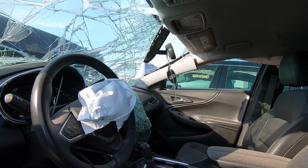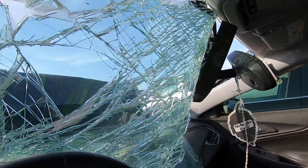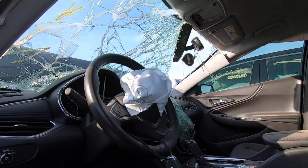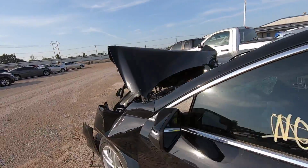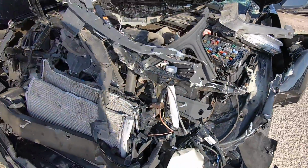Golly, I wonder what came through the windshield though. You know what I mean? I mean, look at this. Unbelievable. Well, you think it runs? You want to see if it starts? Just kidding. Obviously, it ain't going to start. There ain't much of anything left of the front end.